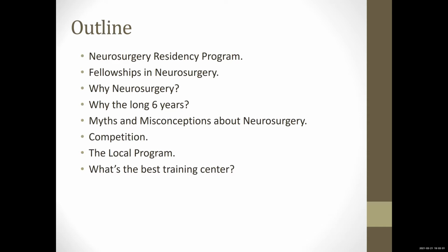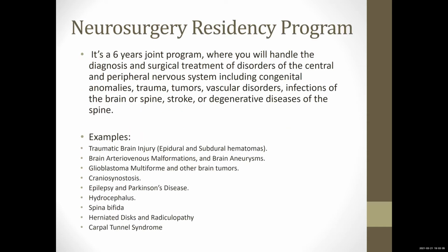So, in summary, the neurosurgery residency program, it's a 6 years joint program, and I'm speaking about Riyadh and Sharqiya and Jeddah, because they are honestly the main centers of training. They have joint programs in the sense that you will rotate in all the tertiary centers in the area.